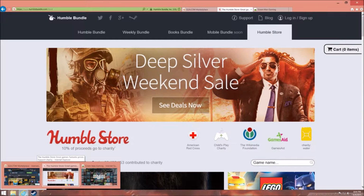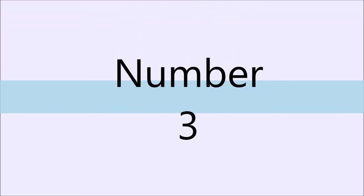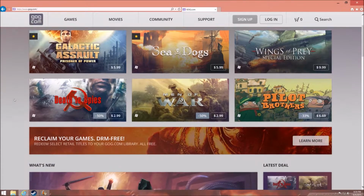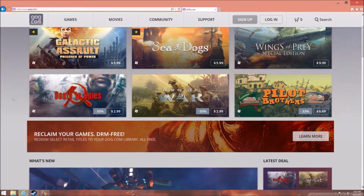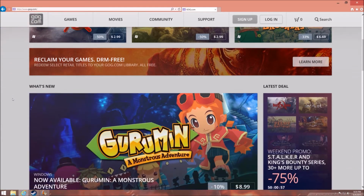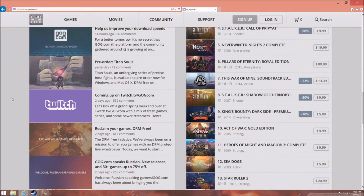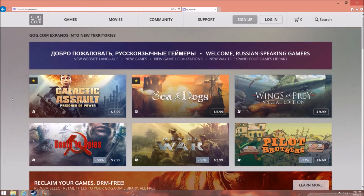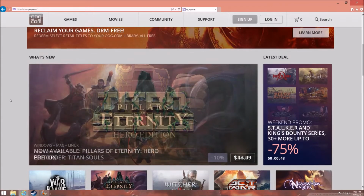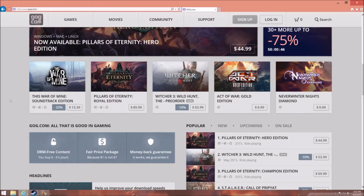And the next one is number 3. Good Old Games, or GOG for short. Now, this site is great because you can get a lot of older classic games, and you can buy them here. Now, it does not sell Steam keys, so beware of that. You will be buying the game outside of Steam. But, hey, one of the great things about being on PC is you can go wherever the heck you want. You don't have to stay on Steam. You don't have to stay on Origin. You can do whatever you want.